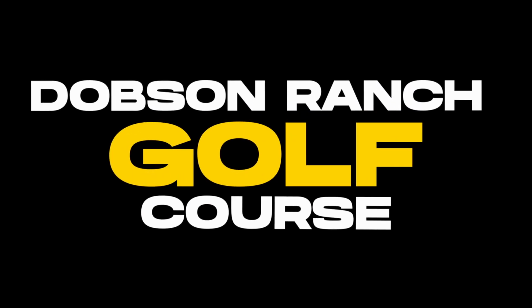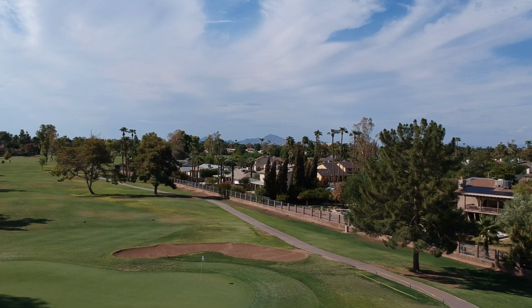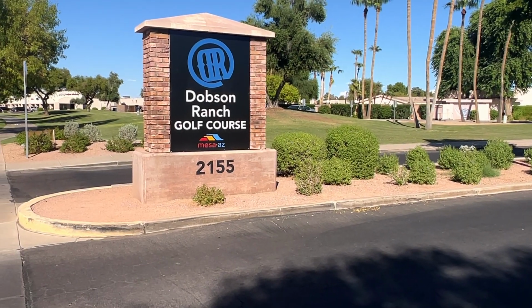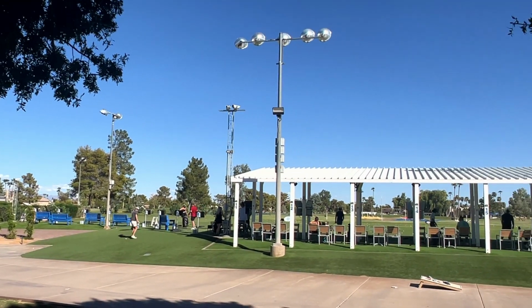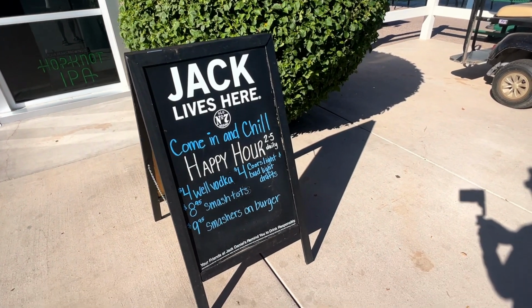For all those golfers out there, we have number 2, the Dobson Ranch Golf Course, which offers free clinics and it's very reasonably priced. When I looked on their website just today, $17 to $37. It's still a little warm, but that's very reasonable. And on their website, they mention you don't have to spend a lot of money to play golf. So they really cater towards that.